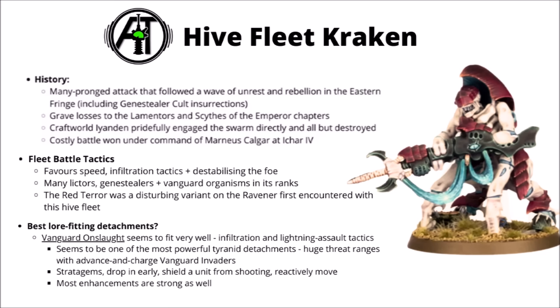The Vanguard Onslaught's got lots of very powerful stratagems and enhancements as well. Things to deploy close, to shield a unit from enemy shooting, or reactively move away from enemies moving towards you. Lots of really big things there. Plus ways to mess with enemy reserves, to get stealth or cover for your units, and redeploy units that have started out front with the Neuronode. Their enhancements are rather good as well. I'd say this is probably one of the strongest Tyranid formations at the moment. Could definitely seem to do Kraken proud with all the sneaky tricks.